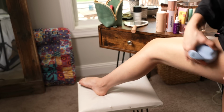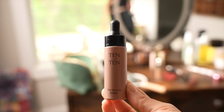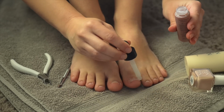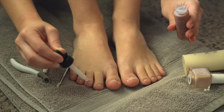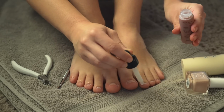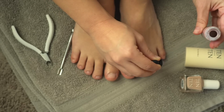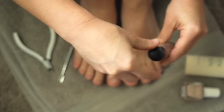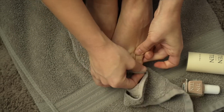A lot of times I'll do a head to toe beauty routine. I believe as part of my general hygiene and maintenance, I always do at-home manicures and pedicures. Because I play the piano and I garden and I do a lot of house chores, I keep my fingernails really trimmed, really short basically, and same with my toes.